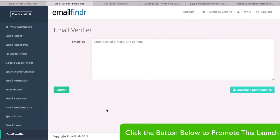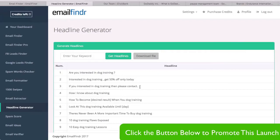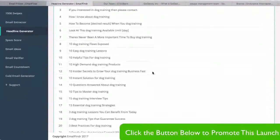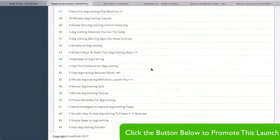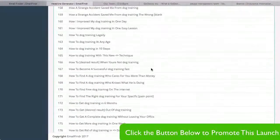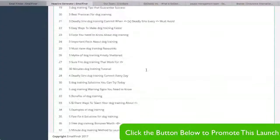One of my favorites is the headline generator. So you can actually type in a topic here like dog training, and then this will actually get you really cool headlines you can use in your emails or in your blog posts, and you can use for anything you want. So you can see some really viral style headlines are being shown here. So this is a really cool tool and shows you hundreds and hundreds of headlines you can use. So these are really great if you want to write email swipes or for your marketing.